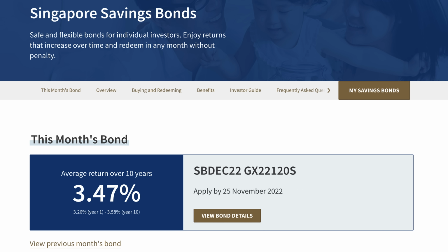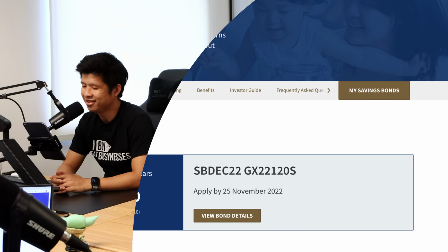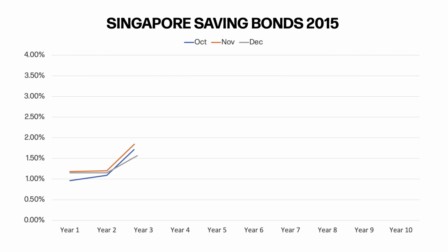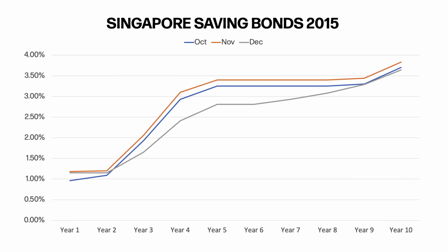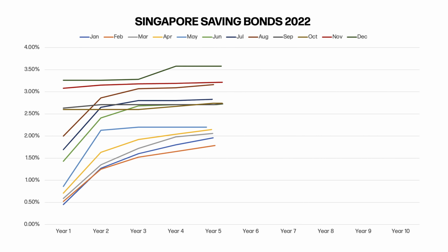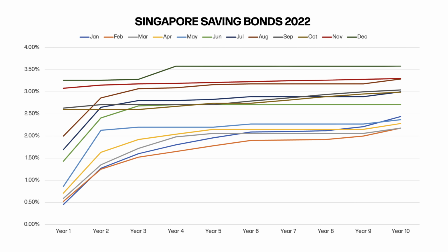But let's talk about the news. I think this month, the Singapore savings bond hit an all-time high of 3.47%. Yep, very close to your CPF already. So this is the highest it's ever been since its introduction. Since the launch of SSB, the interest rate on average in 2015 was only like 2.7%, and then it started to come down. As of the second half of 2022, we are at close to 3% yield if you combine all the issuance from June to December. In December, this is a big jump, 3.47%. It's probably the highest we are seeing now.